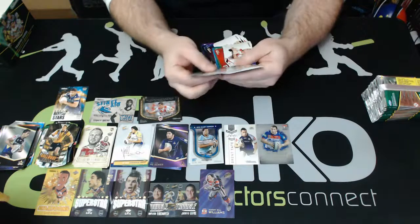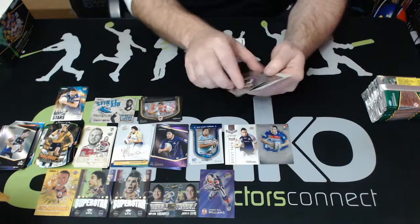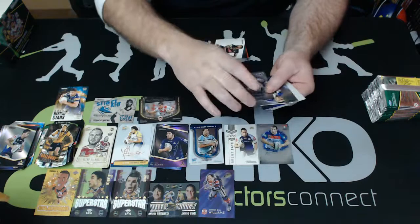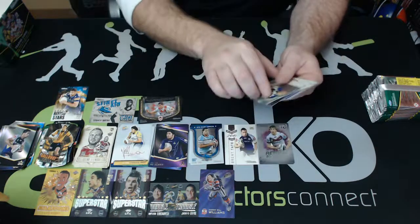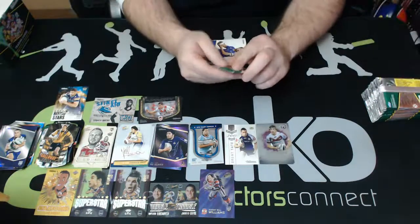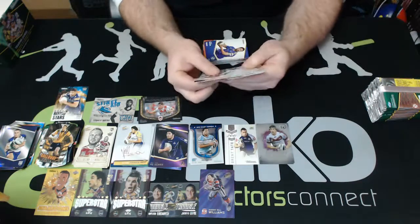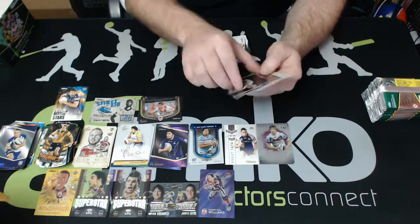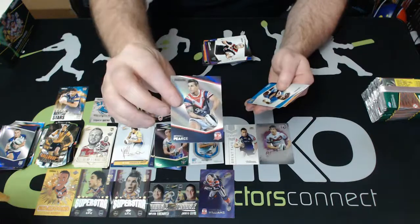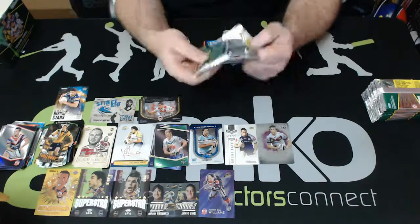Good players get even better when they're on a better team. Return to sender, David Williams for Manly. And Josh Reynolds for the Bulldogs. Right, another one there for the little scouts. Dane Tilts for the Raiders, black. And Mitchell Pearce for the Roosters. Yeah, boy.